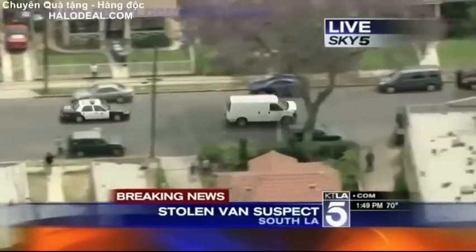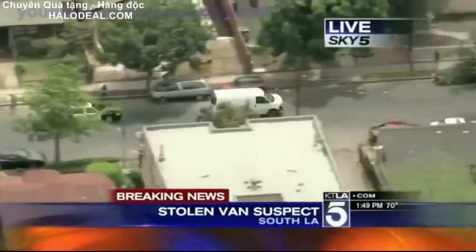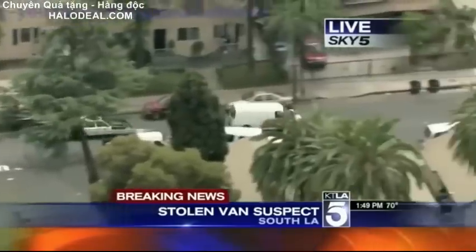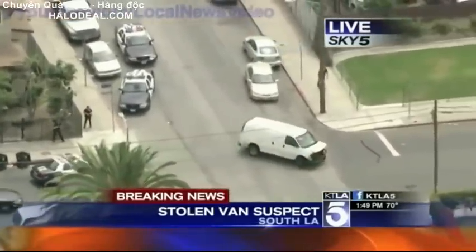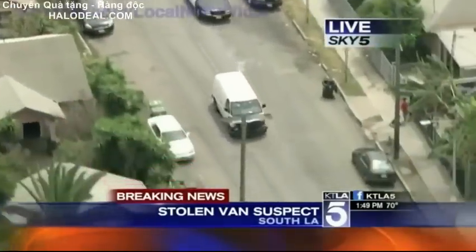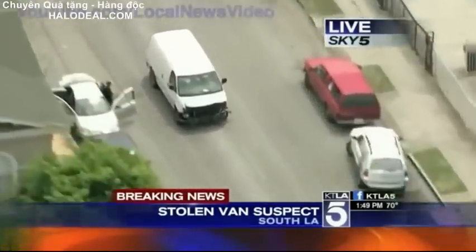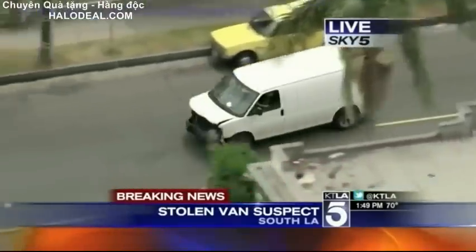Again, if you're just joining us, you're watching The View from Sky 5. This is a cargo van that was stolen in South Los Angeles near the LA Coliseum in Exposition Park. And it looks like another spike strip. Spike strips. There we go. Good job. Great placement on that spike strip. As he was coming around that intersection, they laid down the spike strip, and apparently he ran right over it.